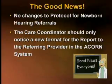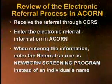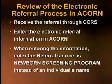Okay, before we get into the actual format changes, I want to just review the electronic referral process in ACORN. What happens is we receive the referral through CCRS. We enter the electronic referral information in ACORN. And when entering the information, what we normally do, y'all will put Dolores Harrison's name in there, or we used to put Saracia Johnson. It's perfectly fine. You can just put newborn screening program in as the referral source and include the correct fax number. That way you don't have to remember which name to use. If there's a staffing change, this takes care of that.